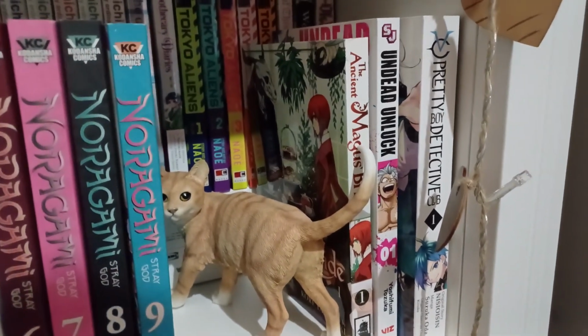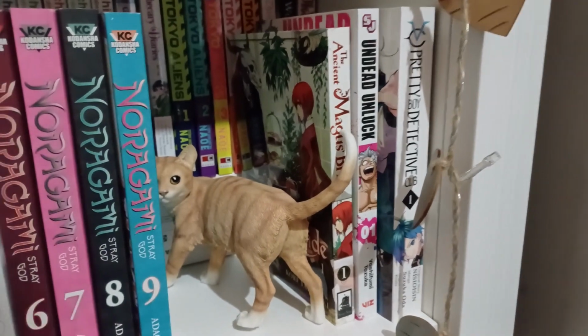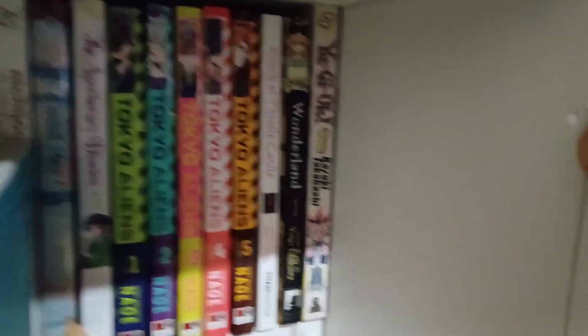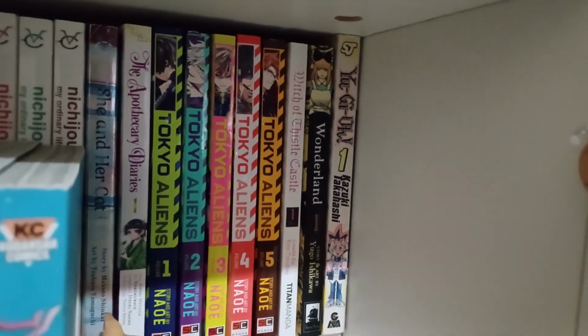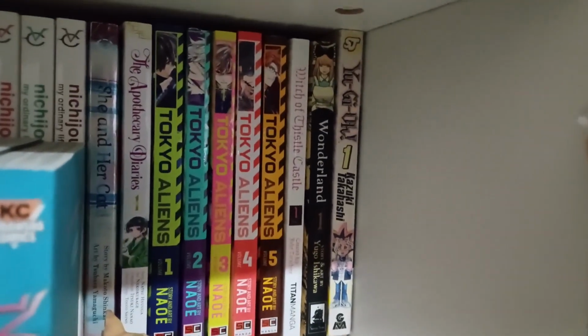So then, moving on, we have the first volume of Undead Unluck, first volume of Pretty Boy Detective Club, and then there are more little one-shots, or one volumes, just behind it. So, the very, very first volume of Yu-Gi-Oh!, i.e. Season 0, which I just love. The first volume of Wonderland, I've been on and off about getting back into it, but I've still kept it regardless.